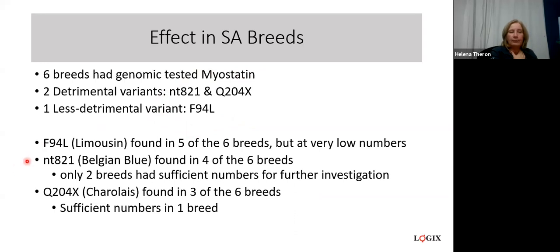We're now just looking at the effect of the variants that cause double muscling in animals. F94L is also known as the Limousine gene because it's common in the Limousine. We found it in five of the six breeds, but at very low numbers, literally one, two, three animals in many of these breeds. So there's not really enough of them to look at the effect of F94L, and at this stage we didn't look at that.